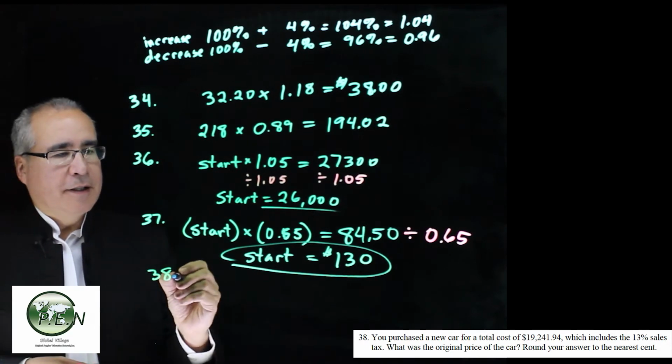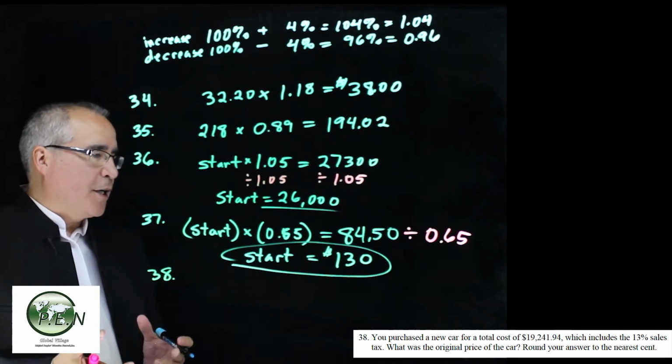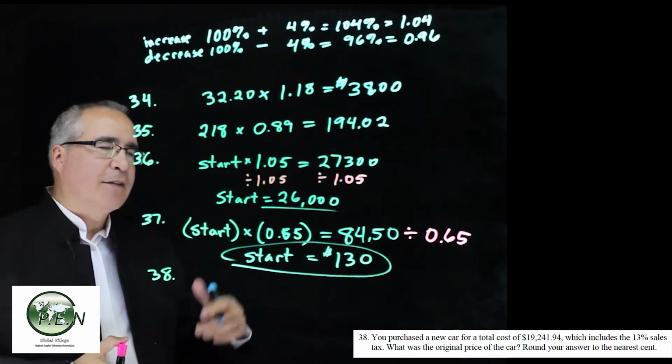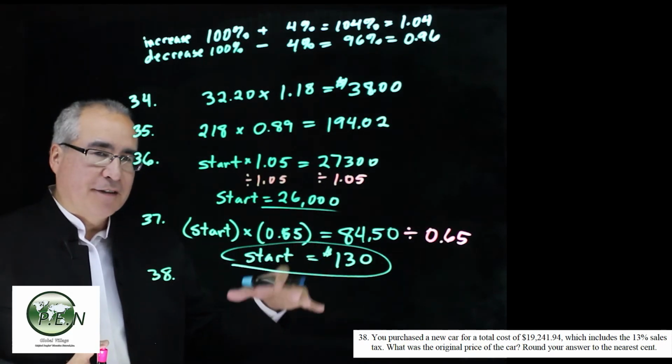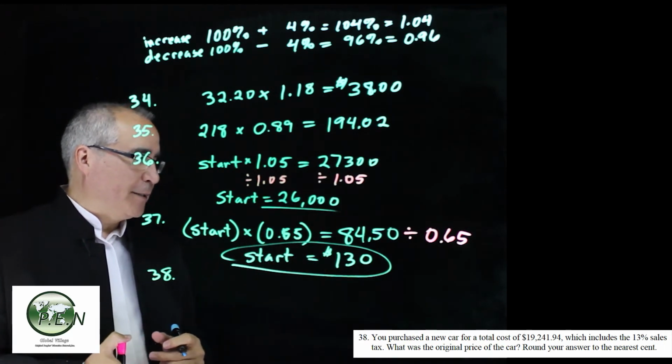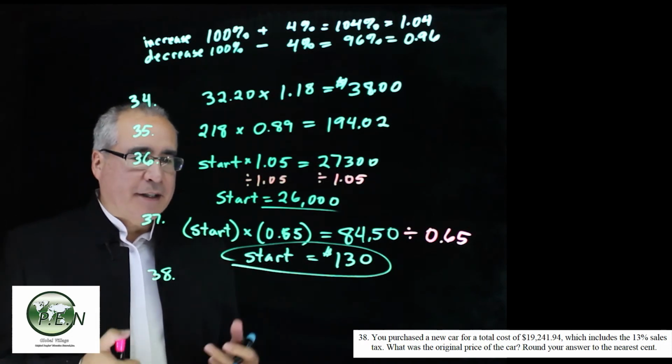38, you purchase a new car for a total of $19,241.94. This includes a 13% sales tax. So 100% plus 13 is 113%. What was the price of the car without the tax?